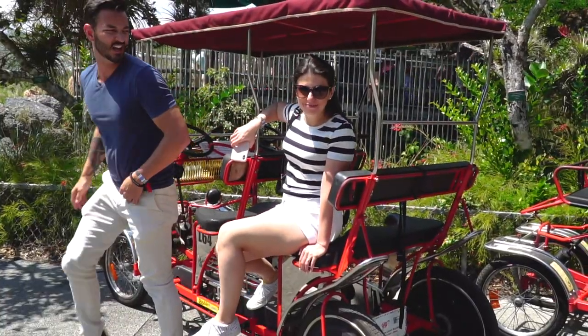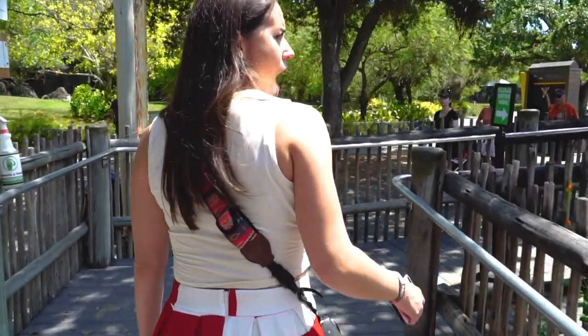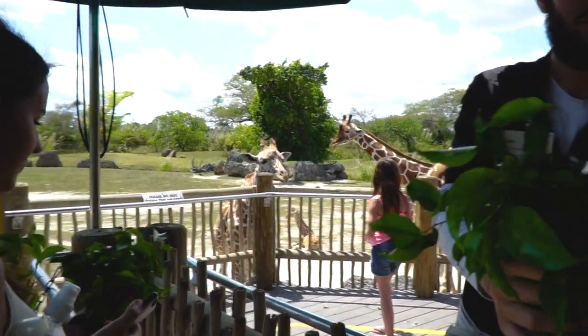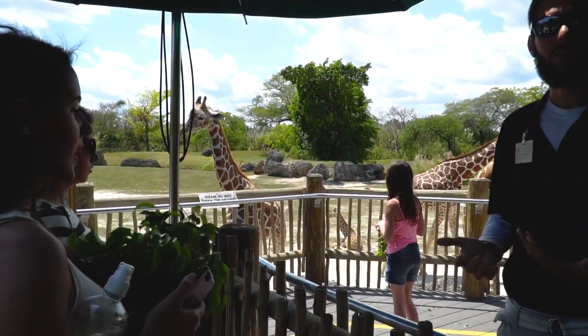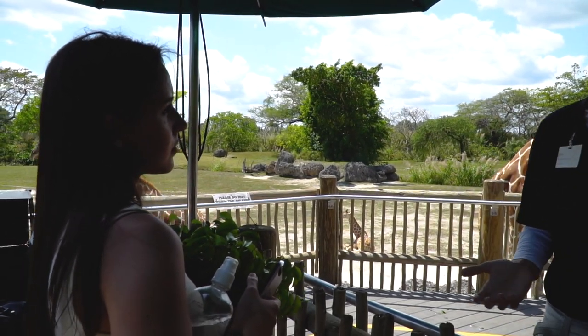Giraffe eating time. Yay. Everybody's gonna have four of these branches. Beautiful. Sorry, I've got four for you as well. Thank you. So just a few quick rules, guys. While you're giving them food, you are allowed to stand inside the yellow line. Okay. But if there's no food in your hands or you're taking a photo, then please wait outside of the line and there's no touching, okay? Okay.